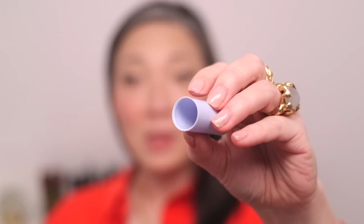Really comfortable on the lips. Ooh. This packaging is okay. It looks nice. It doesn't feel great. This is all plastic, so it's a little cheap feeling for Pat McGrath. But the product, which is what matters, the product is really lovely. I love the texture of it.